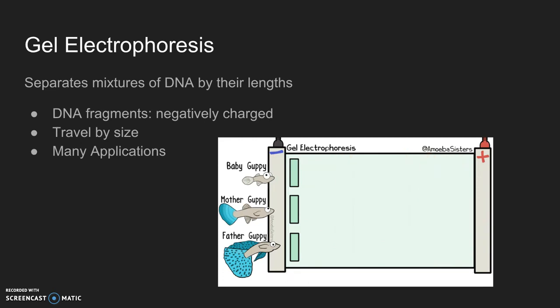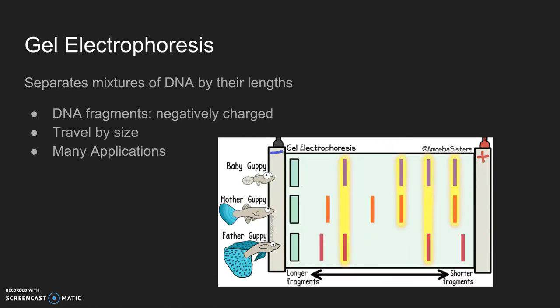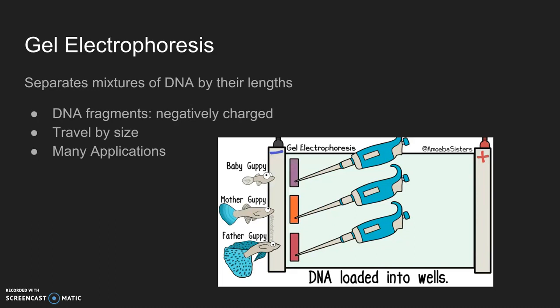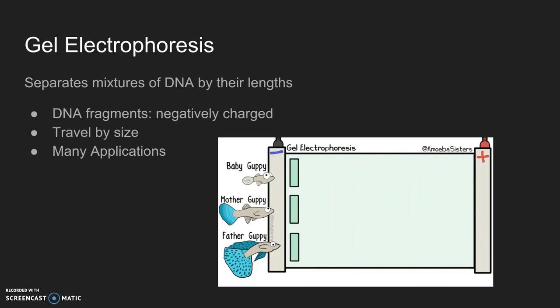The gel electrophoresis technique is based upon the fundamental need of a system to lower its potential energy and become more stable. DNA is negatively charged because of the phosphate group in its sugar-phosphate backbone, and as such, it is loaded into the wells at the negative terminal of the gel electrophoresis chamber.